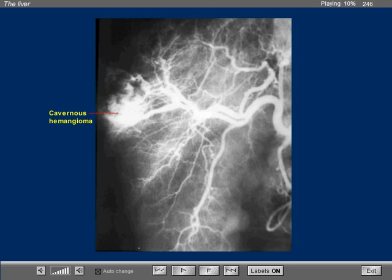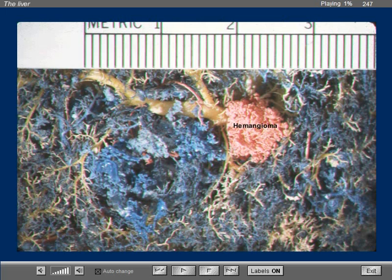This second case is a large focal hypervascular mass. Also in the periphery of the mass, we can see a ring-like opacification that represents a cavernous hemangioma of the liver. This is a cast corrosion preparation of a hemangioma of the liver.